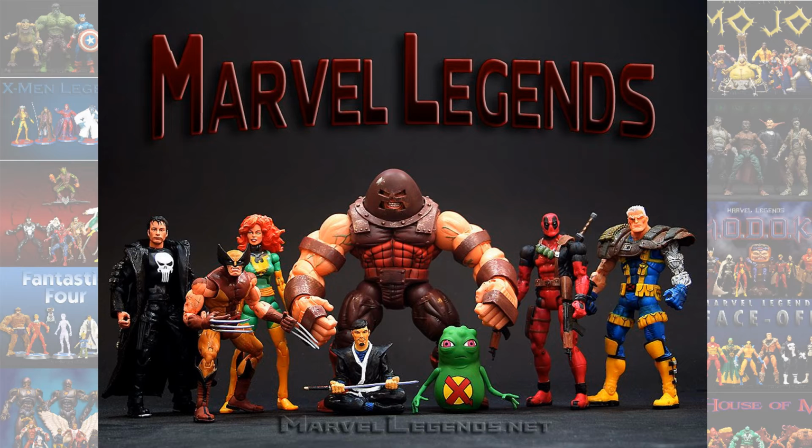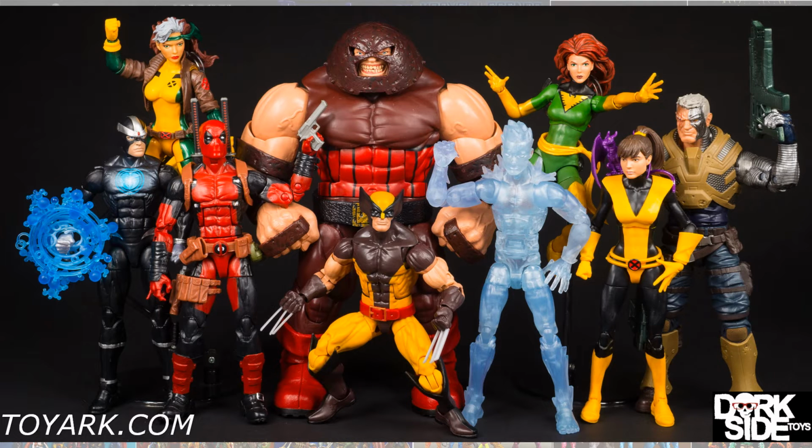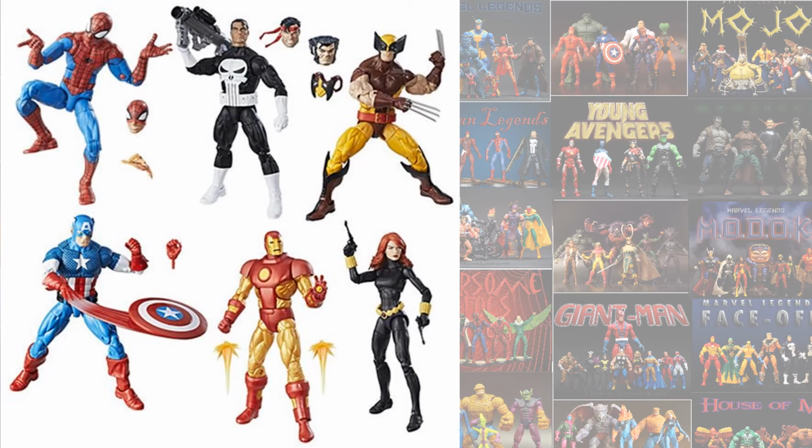So in the Toybiz days, we had the brown costume Wolverine. This was in series six. Got another brown costume in the Juggernaut wave. And then we got him again in the Vintage wave one. This time he had his mask down, or you could put him with the mask up.